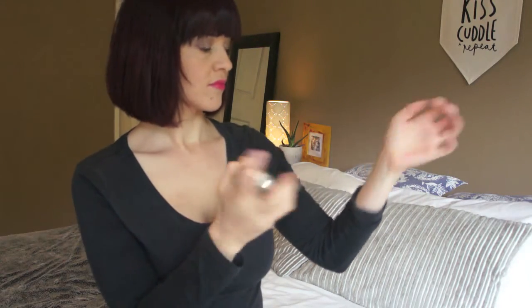Here's a tip that I didn't know until very recently, which is to apply a thin layer of Vaseline to your pulse points, so to your wrists, behind your ears, behind your knees, and then to spray your fragrance. The fragrance actually adheres very well to the oil in the Vaseline, ensuring that your fragrance lasts a whole lot longer. It really works. Try it and let me know what you think.